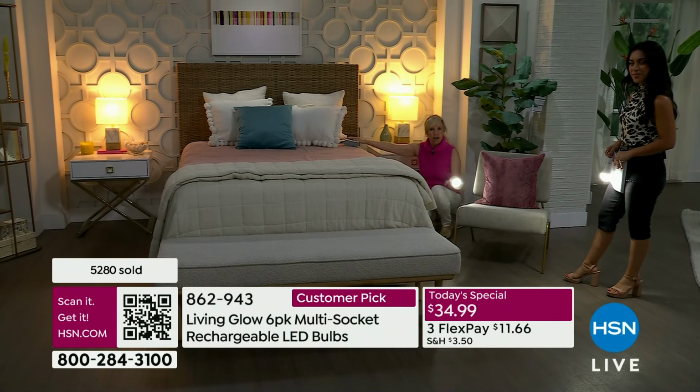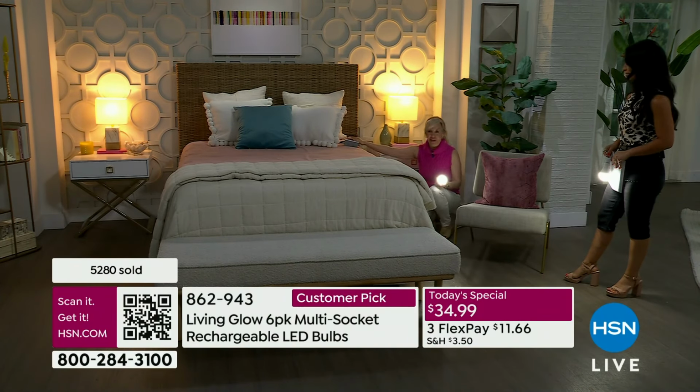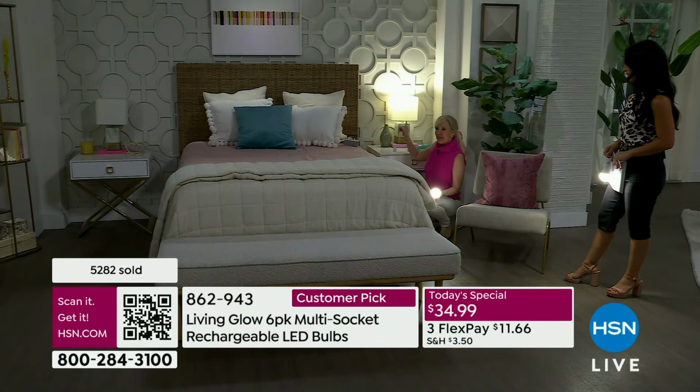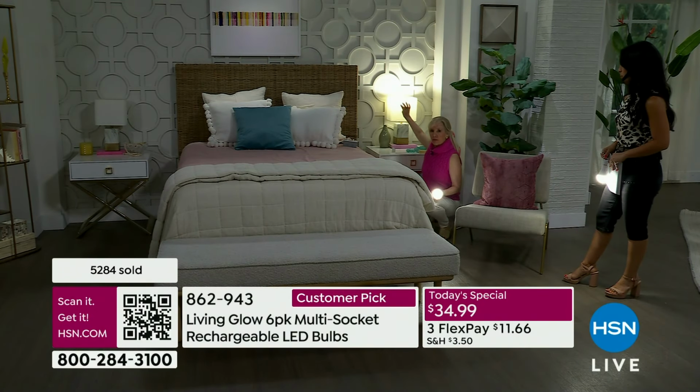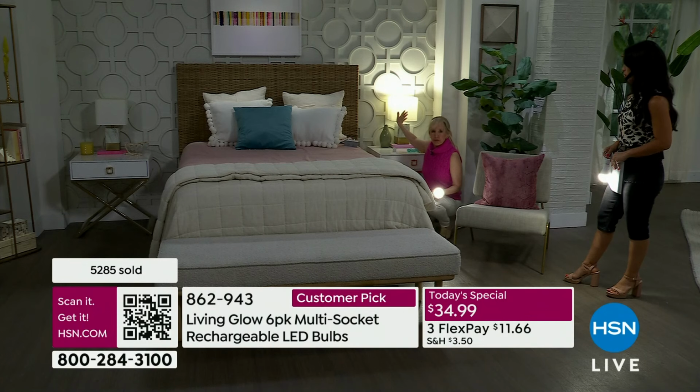I'm going to show you again. You lose power. Here they are on. You're hanging out, you're watching a movie, you're scrolling on your phone, and you lose power. You hear thunder, 1, 2, 3. Look at that. These automatically come on. Now, if it's 3 a.m. and you're asleep and your lamps are off and you lose power, all you have to do is go over and flip your switch and then it will turn on.